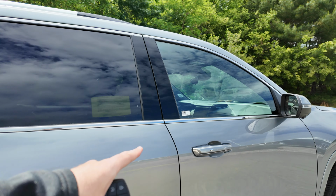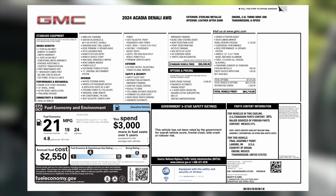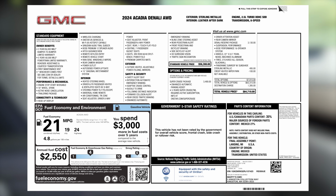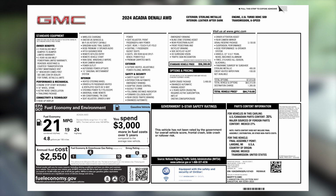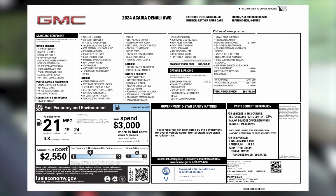Now, before we get into the interior, I'm going to go ahead and put the window sticker up on the screen right now. If you're watching this on mobile, you can go ahead and screenshot it. If you're on a PC, you can hit print screen, and I'm just going to go over a couple of quick things. Obviously, 2024 Acadia Denali all-wheel drive. You can see the paint on this one is sterling metallic. Interior is leather after dark. You've got that 2.5-liter turbocharged engine, mated to the 8-speed automatic transmission.